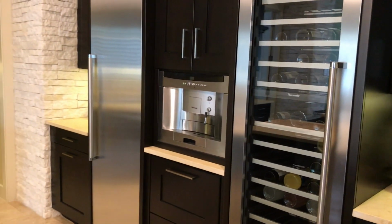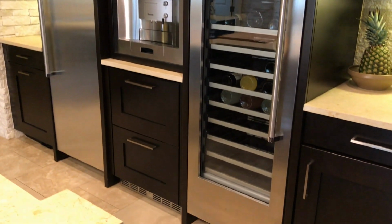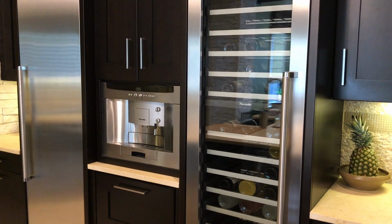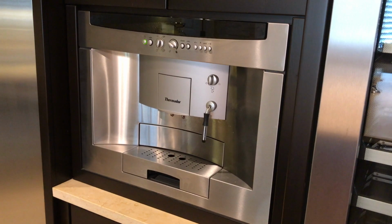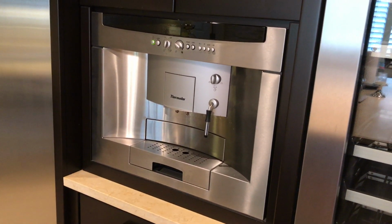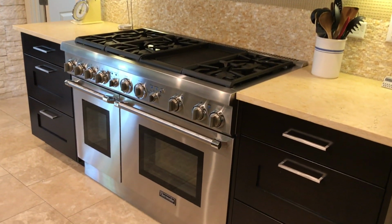Our cabinets are custom made. They are in a shaker style with an espresso finish. We have limestone countertops, and most of our appliances are made by Thermador. To the left of our wine column, we have a built-in coffee maker, and we are in love with this appliance. Below that, we have freezer drawers, and next to that, a column refrigerator.